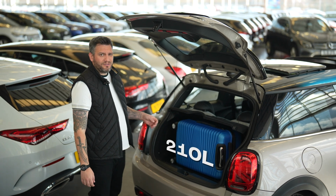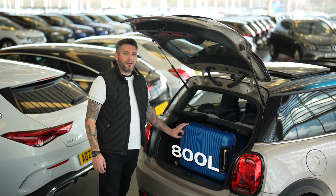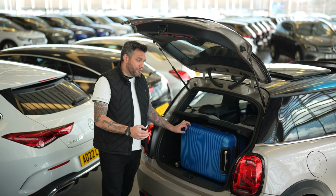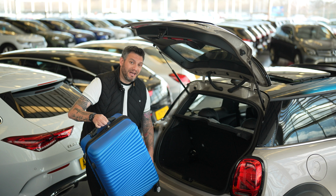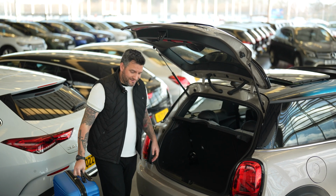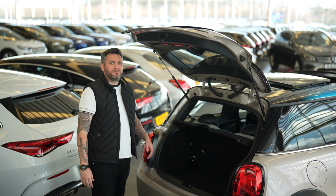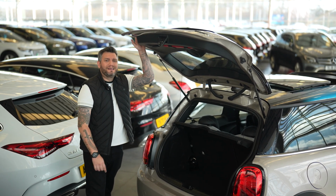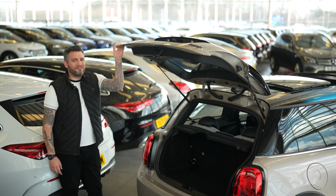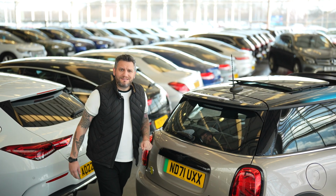You've got 210 litres of space in the back, goes up to 800 if you pop the back seats down. I'm going to be desperately honest with you. If you want to carry more than this medium-sized suitcase, for example, you are going to have to put one of those seats down. But that is not a bad thing. It is still rather practical for a small premium hatch. But you're going to spend a lot of time in the cabin driving this because it is so much fun. So let's have a little explore of the interior.